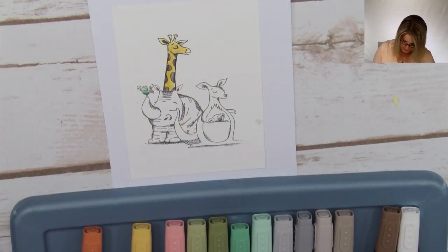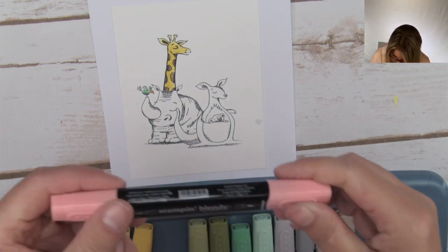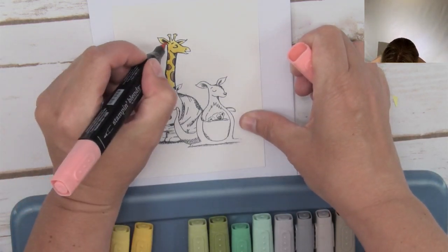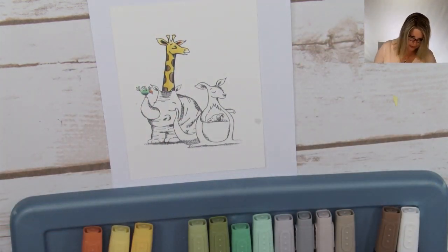the giraffe. Oh, isn't he beautiful? Oh, I love him. And I've got, this is the light Calypso coral for his ears. Almost forgot that on the last one, but I don't know. I feel like they need a little something.